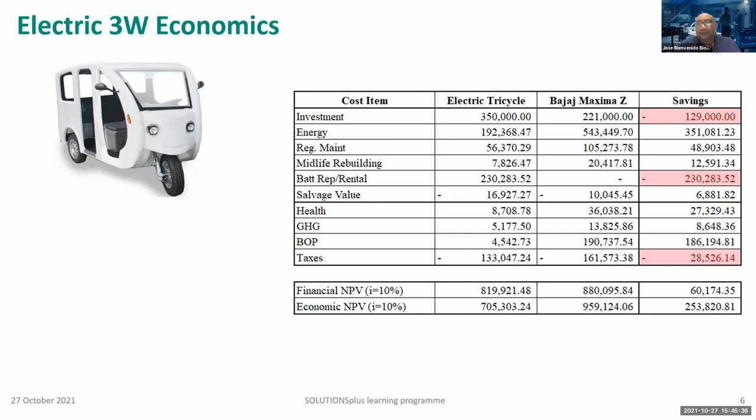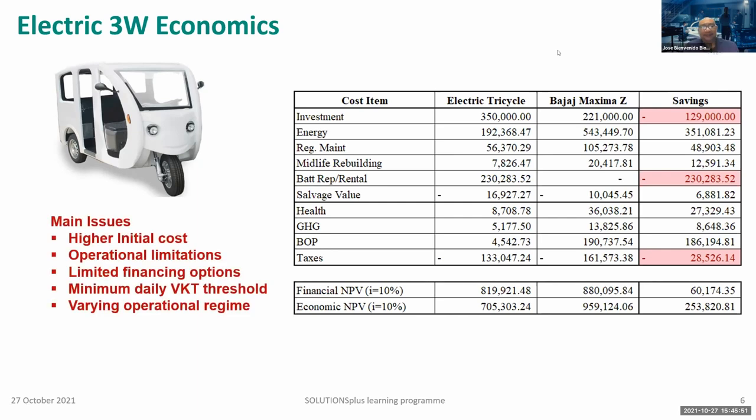So if you look at the economics, it provides positive financial net present value. So that's good. However, how come this is not readily adopted? There are several main issues. Number one, higher initial cost.